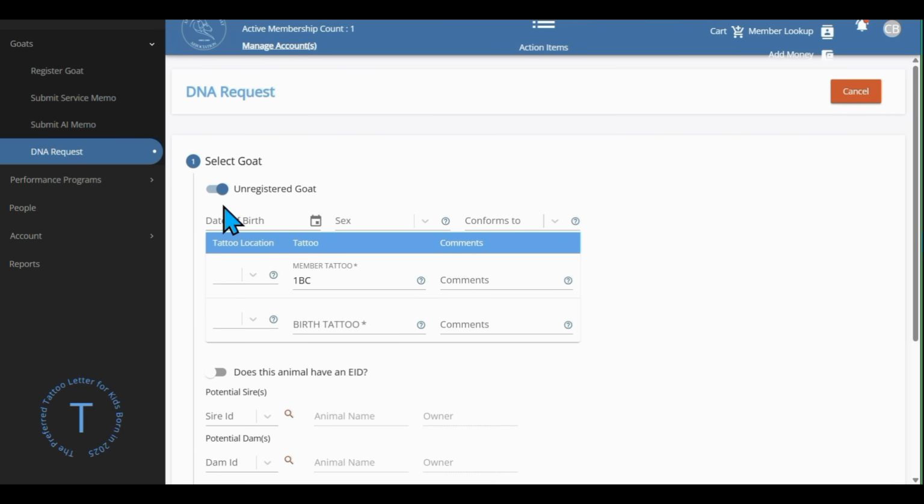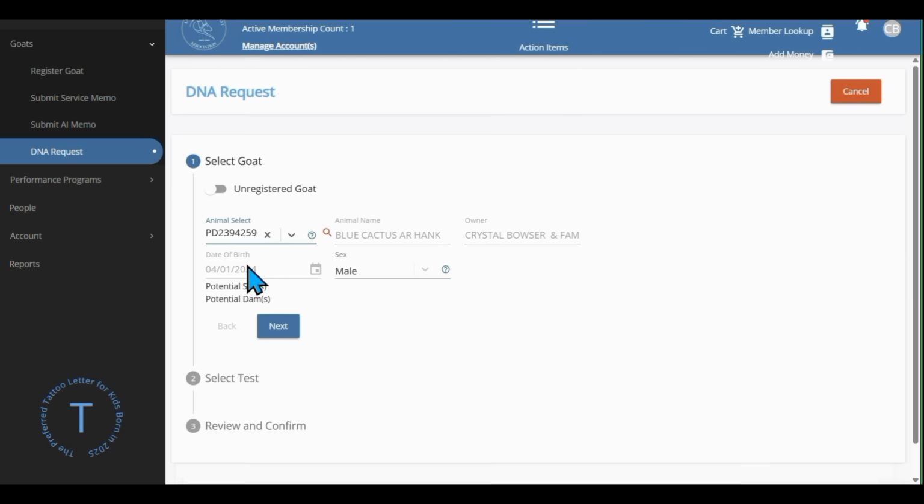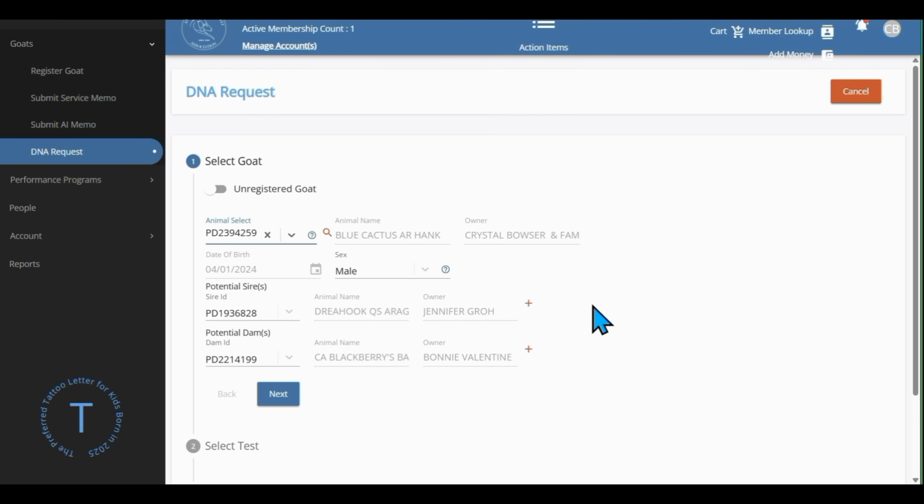It is already selected for an unregistered goat. You can request DNA typing on an unregistered goat just using their tattoos, however that is not what we're doing today. So I'm going to unselect that, and then it is going to let me select an animal that is in my name and is already registered. If you select this little arrow here, it'll pull up your frequently used registration numbers. However, you can also just type it in, select it, and then everything's going to auto-populate.